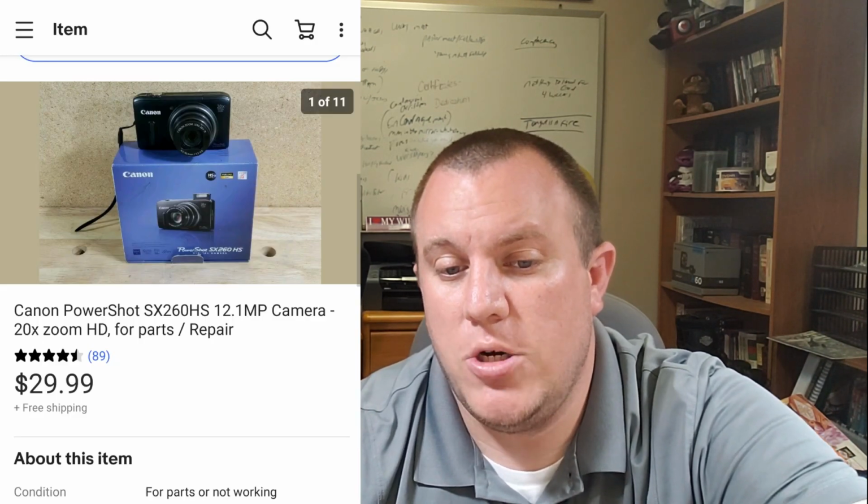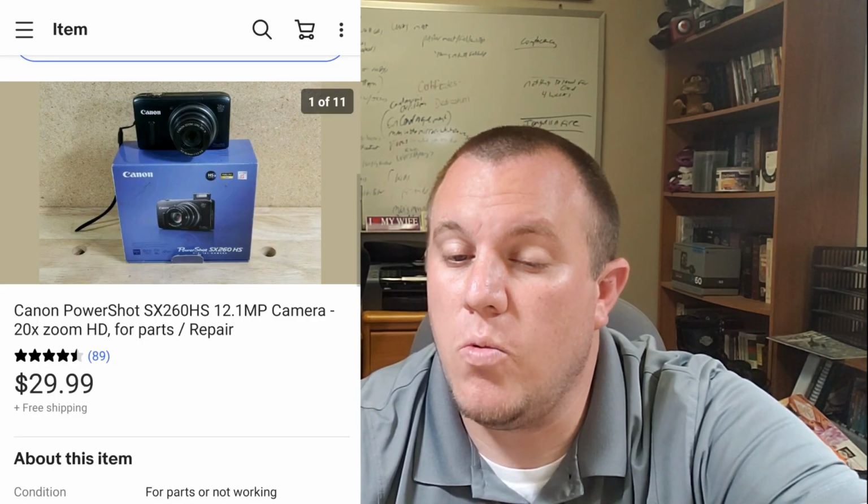And then a Canon PowerShot camera. This one did work, but the zoom function on it, or the adjustment to change what mode you're in, it would kind of mess up at times and get all crazy and then freeze. So that one sold for $30 for parts. It would have been probably a $45 camera had it worked perfectly.